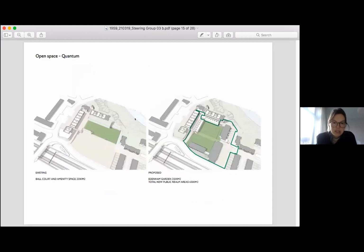In terms of quantum, I think this has also been clear before, but the existing area of the ball court and the amenity space is 2,200 square meters, and the proposed area of the entire site, public realm, so that's excluding the building footprints, is 6,500 meters squared, and Edenham Gardens itself increases to 2,500 meters squared. So we talked about that a bit last week in terms of the quantum and the areas that we were delivering.